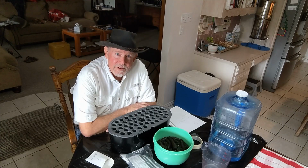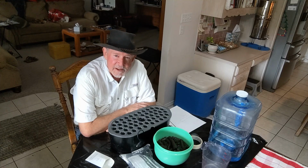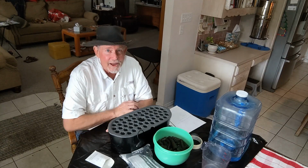Well, it's December 16th, and it's time to start my pepper seeds. I know that seems a little bit early, but I find it works out pretty good. It worked out great last year anyway.